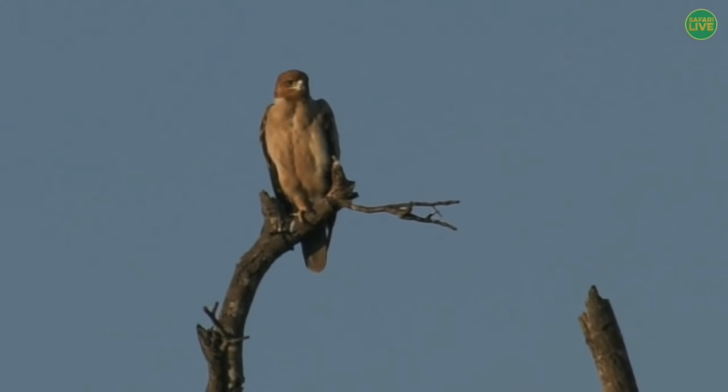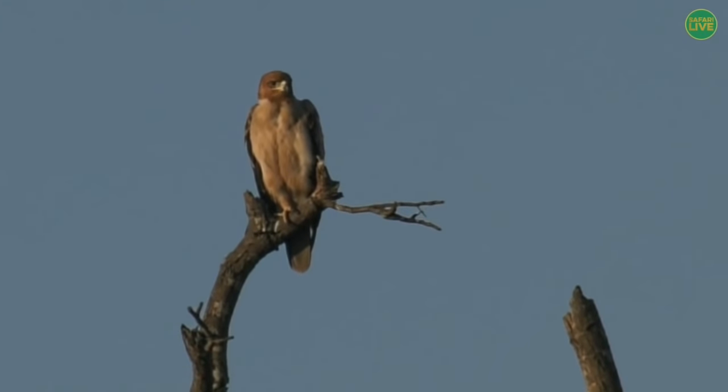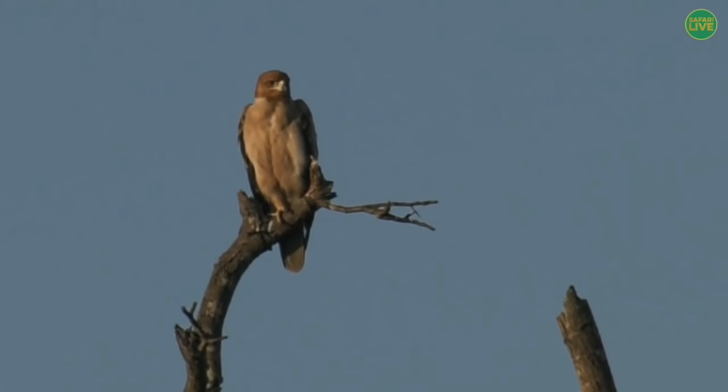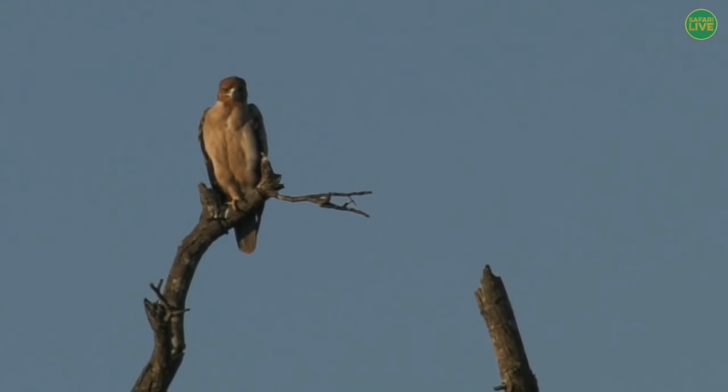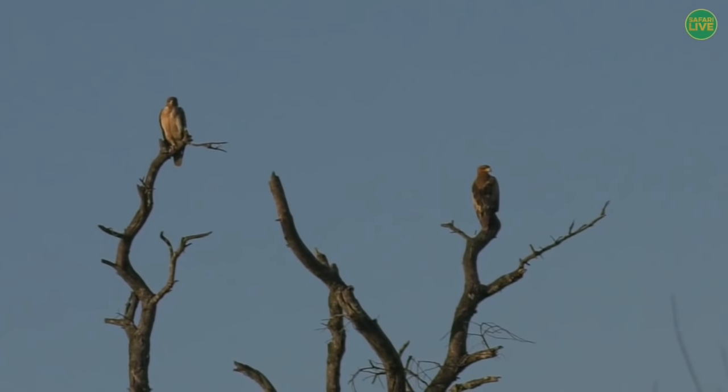See it on that one. But in my opinion, it does stand quite far back to the edge of the mouth. So I am going to go with steppe eagle, I think.